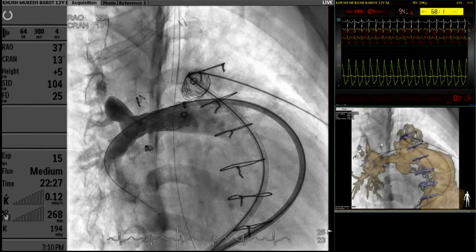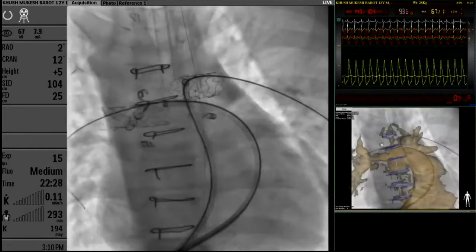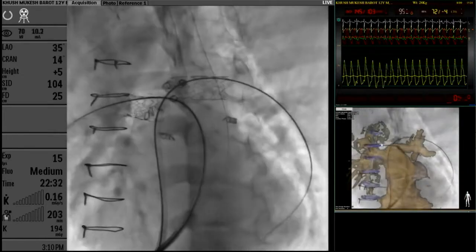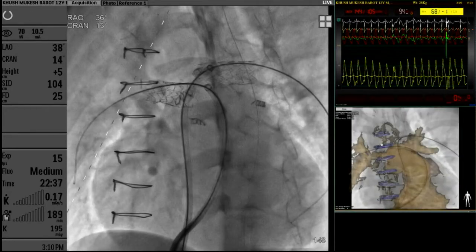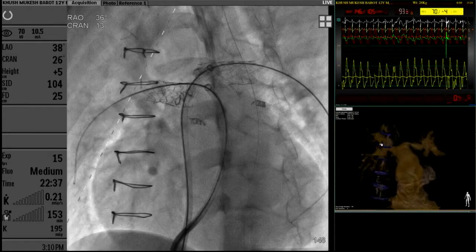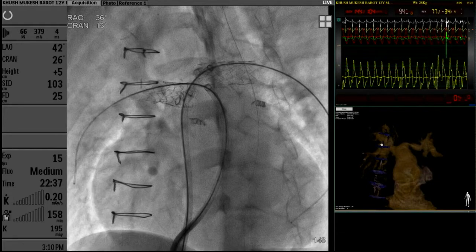Come to the left view. I'm going to make an injection from this right sheath to see how is the left. So my injection is from the right. The question is whether the left ostium we have missed it. I didn't want to protrude into the main pulmonary artery. I just wanted to be.